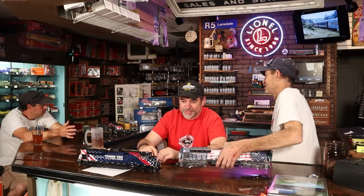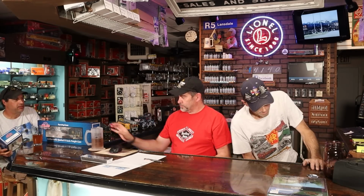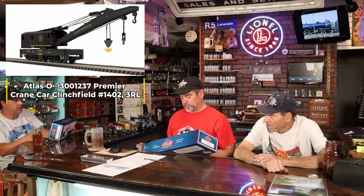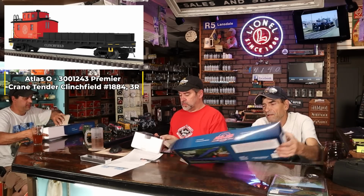I don't know. Alright, the other thing in O scale we got is some Atlas Premier work train. The Atlas crane and tender. They have these in a couple different road names. Conrail was one of them. So these are the premieres, which means they were MTH. Yep, they're Atlas names now.